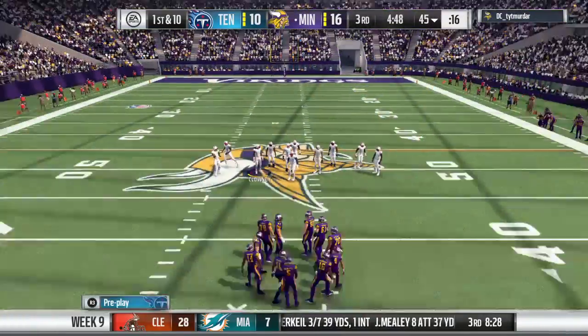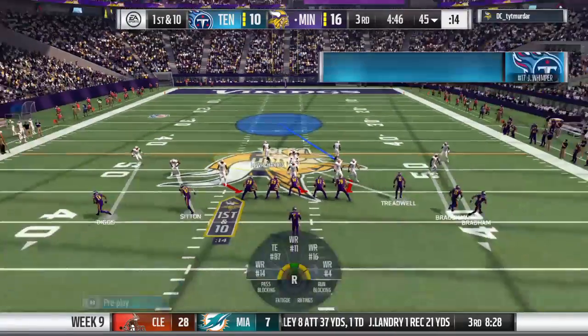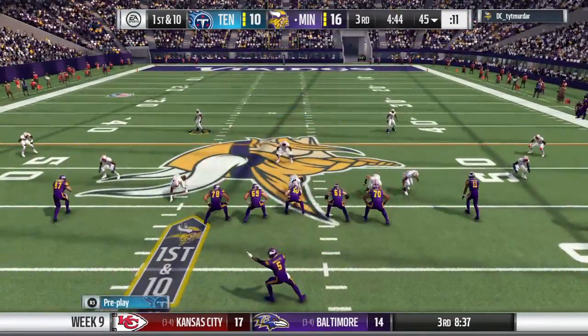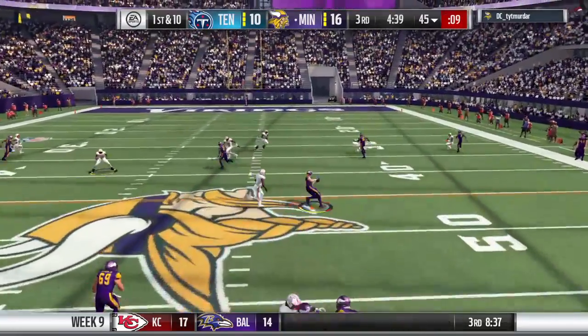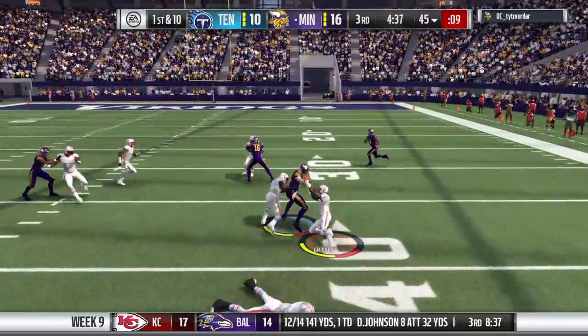Well, the offense lining up 1st and 10. They come up in an empty set. 4 wide receivers, 1 tight end. Bridgewater firing quickly here, and that's complete.